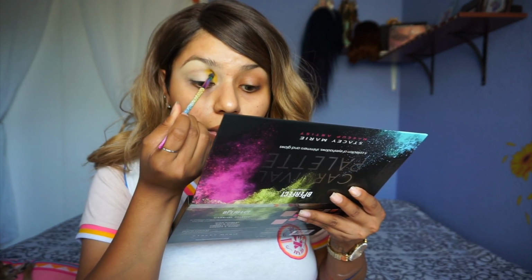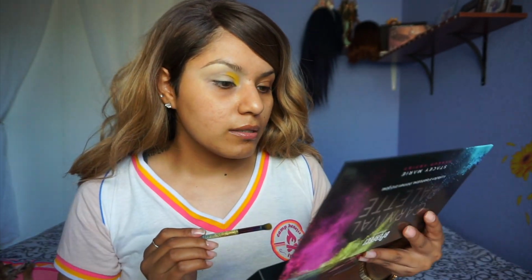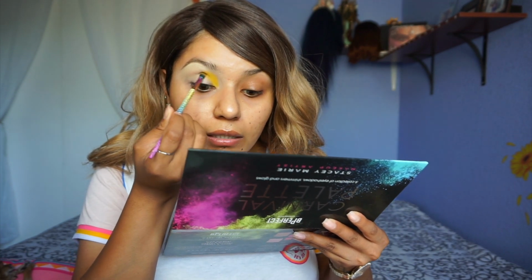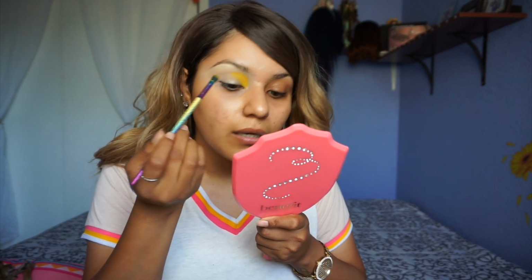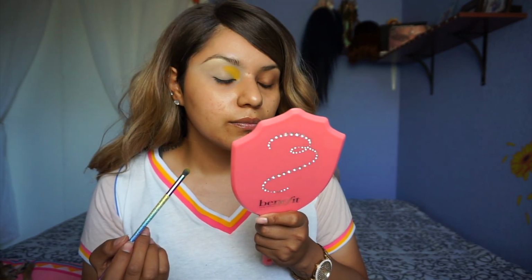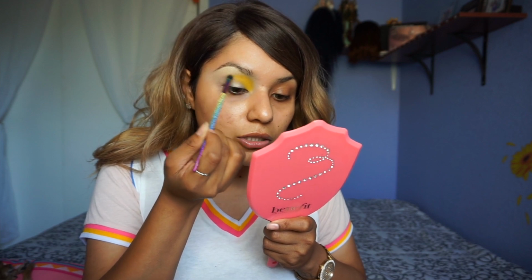Okay, so this yellow mustardy shade, I thought it was gonna be a lot more vibrant, kind of like what it looks like on here. I don't know. I'm not yet blending. I'm just packing it on. I opted to use this mirror because I felt like it was focusing on the palette and not on myself. So that's what the yellow looks like. Just blending the outer edges of this.